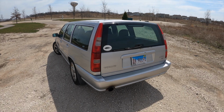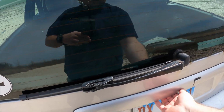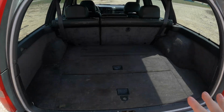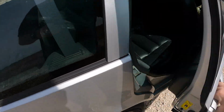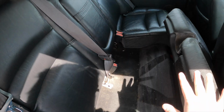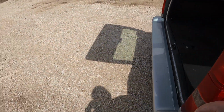All right, so we're on the back of the Volvo V70. Little handle here, and you just pull up like normal. Plenty of space back here. The second row of seats do fold down, and actually the cushions of them, I forgot to show you this. The cushions, there's this little pull tab I was playing with, actually come up like that, so then you can fold these down to give you more space. Really cool. But let's get back to the actual cargo space.